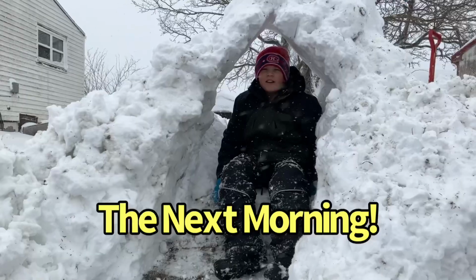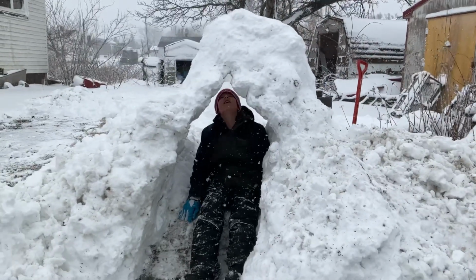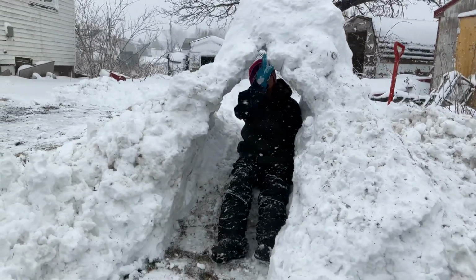They say if you don't like the weather, you should just wait 5 minutes and it'll change. Take a look at how much snow came down overnight since I took that trip to Indian Beach.